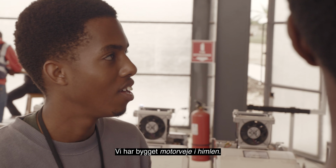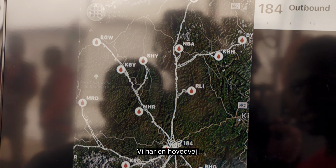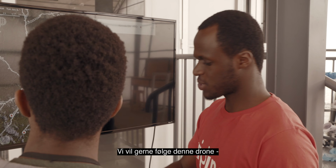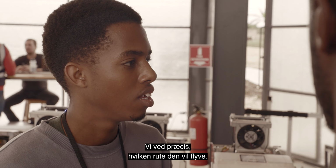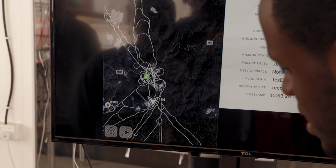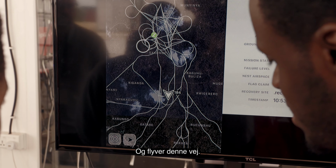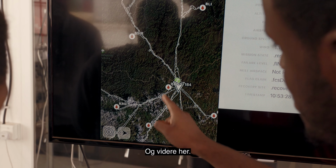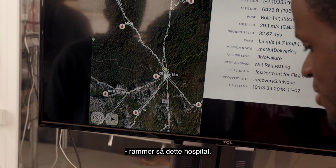So what we did is we built what we call highways in the sky. We usually have one main highway, and then branches on it, right? We want to follow this one, and you can see that it's going to the Kirinda hospital. Yes. And so we know exactly which route it will take. So the drone is taking this route, it will come here like this, and then it will branch off, keep going here, keep going here, avoid this, and then come land at this hospital, right?